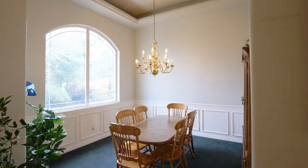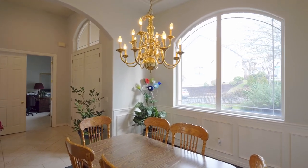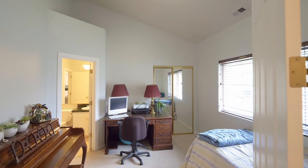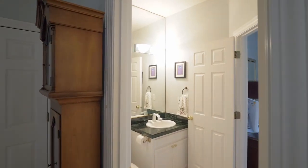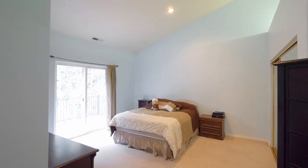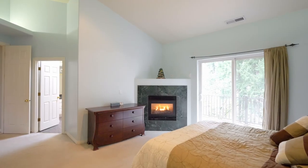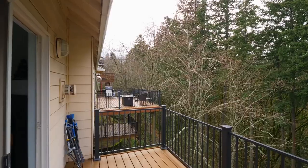The dining room is well appointed with wainscoting and a tray ceiling. Enjoy five bedrooms or four with this as a main level office, plus a convenient bath. The main level primary bedroom suite has vaulted ceilings, a cozy fireplace, and access to its own balcony.